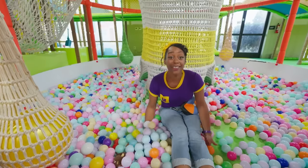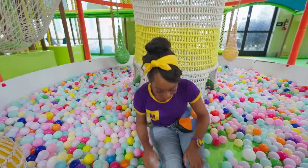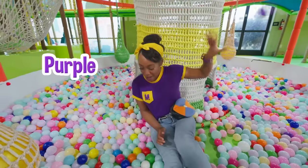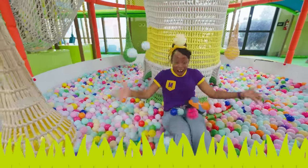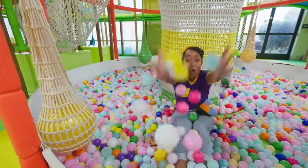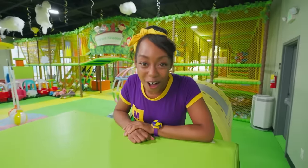Whoa, check out all these colorful balls. Blue, and pink, purple, and green, just like the jungle grass. Wow, this is so fun! Woo! That was so much fun climbing all around the jungle.